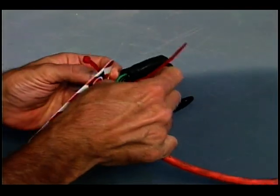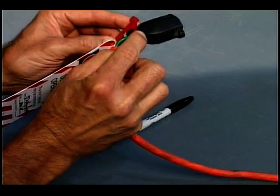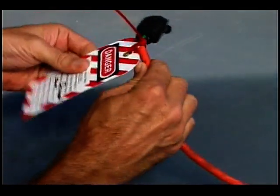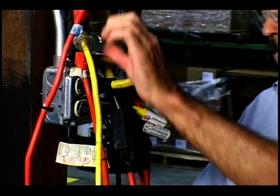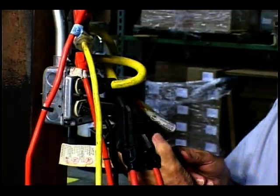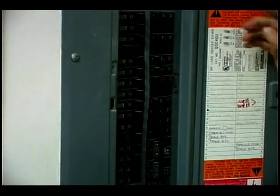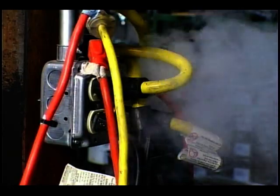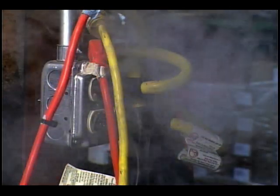If an extension cord or piece of electrical equipment does not look safe, tag it for repair according to your company procedures and don't use it. Finally, don't overload an electrical circuit by plugging in too many pieces of equipment. At best, this will be a nuisance because your circuit breaker is repeatedly tripping. At worst, it can cause an electrical fire to occur.